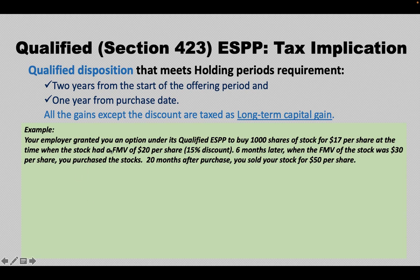Say your employer granted you an option on its qualified ESPP to buy 1,000 shares of the stock for $17 per share at the time when the stock had a fair market value of $20 per share, a 15% discount. Six months later, when the fair market value of the stock was $30 per share, you purchased the stocks. 20 months after the purchase, you sold the stock for $50 per share.